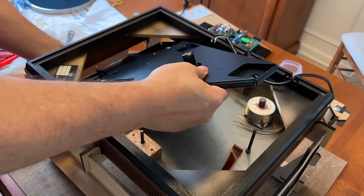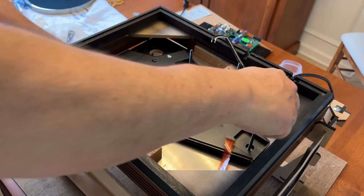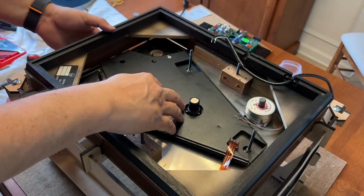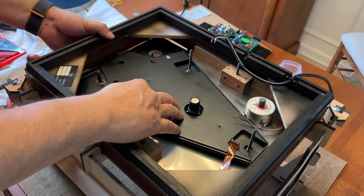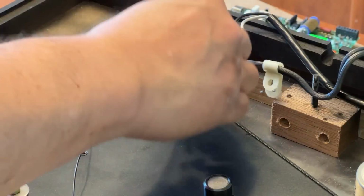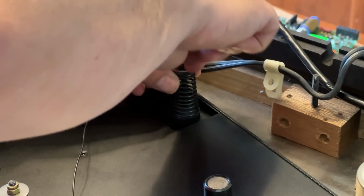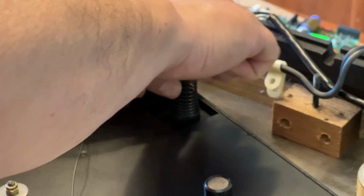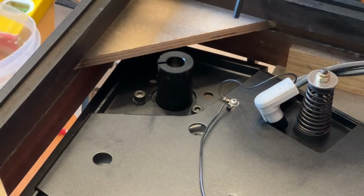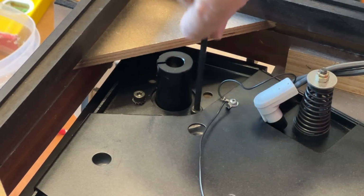I pulled the new Majik subchassis up through the bottom and the 3 holes lined right up with the 3 bolts. Amazing! Then I put the springs, grommets, and washers back where they were before I started this whole thing, just screwing them all with my fingers just tight enough to hold. Next I reattached the tone arm. The bolts require a good and firm tightening.